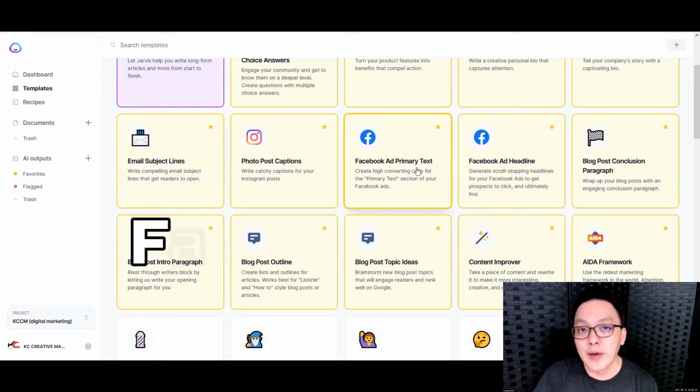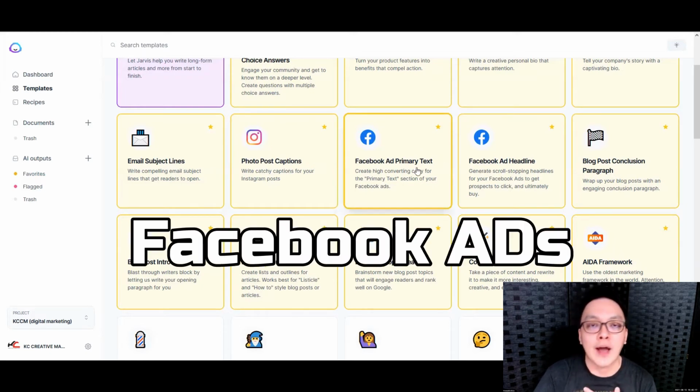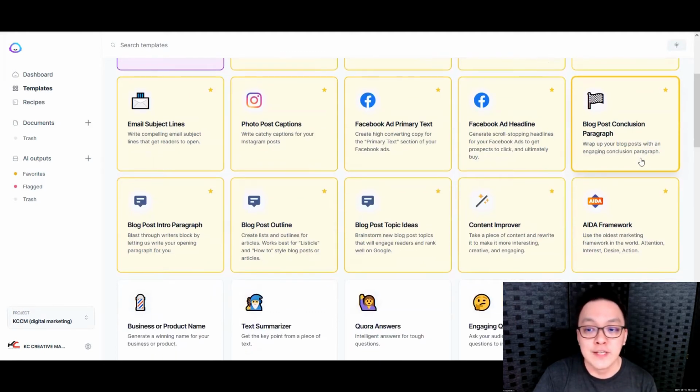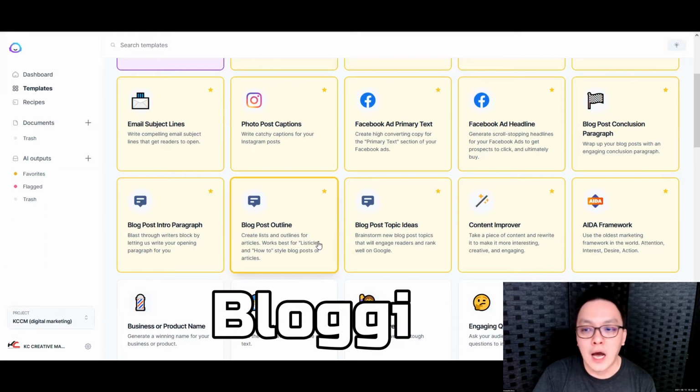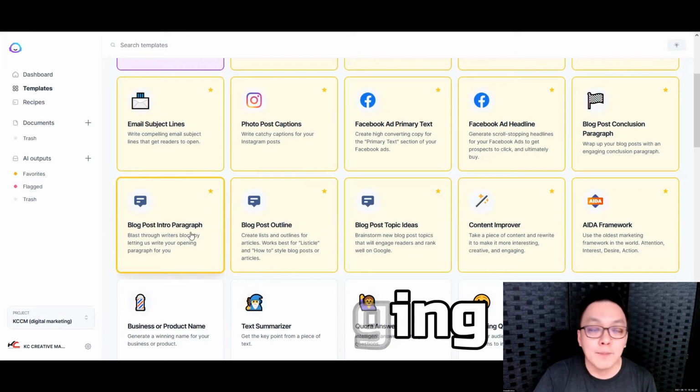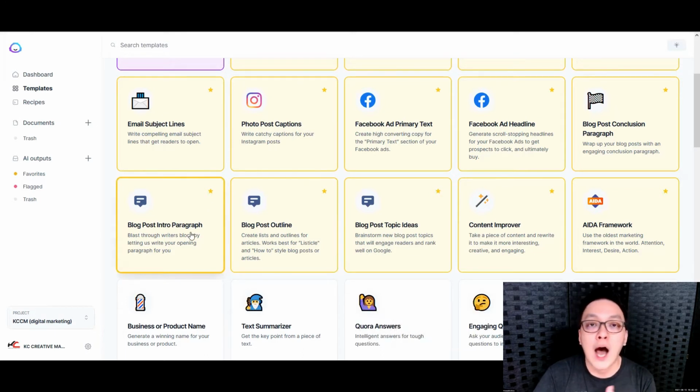If you run Facebook ads, I use this for my clients where I run Facebook ads for them. I love to create blogs because Jarvis has helped me generate a lot of blog content. So I use a lot of the blog conclusion paragraph. I use this to generate a lot of ideas for my blogs, for my target audience, and also a blog post outline, so you know what you're going to talk about in the whole blog. And the most important thing is also how to introduce this blog to your user.